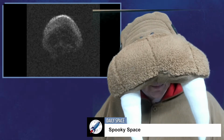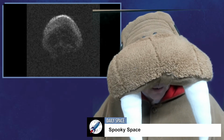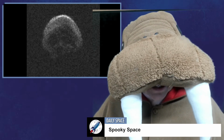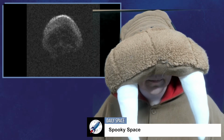And it wouldn't be Halloween without a few skulls, or in this case, an asteroid that looks rather like a skull when radar imaged by the Arecibo Observatory. Hello, 2015 TB145. I really want to know why you aren't yet named Yorick.